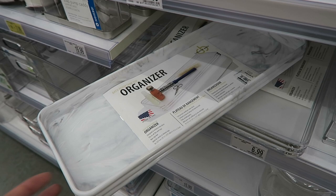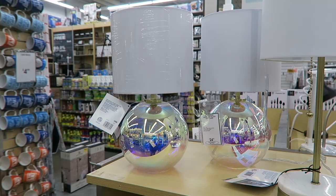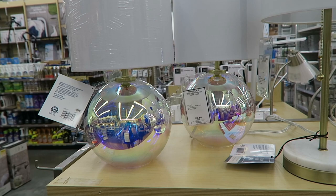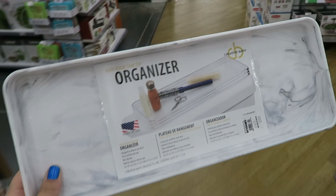And this one was only $6.99, and then I have a coupon, of course, for 20% off. We also just came across these gorgeous lamps right here, you guys. These are $24.99 and we are in love with them. All right, and now we are headed to the checkout. Like I said, I need to get out of here before I go back and try to buy that pumpkin. So I'm just getting out of here with my little marble tray.